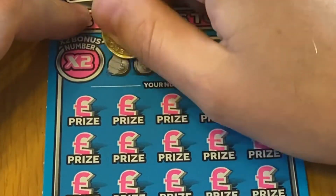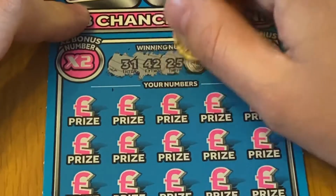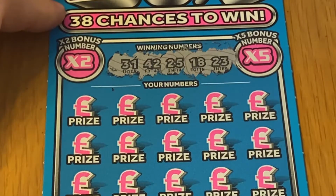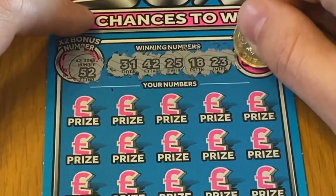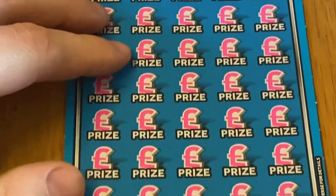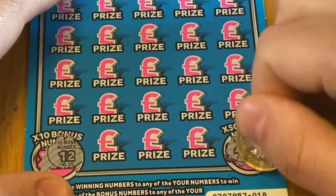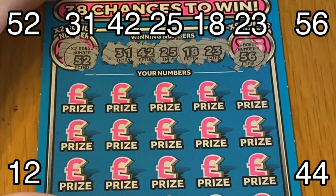Right, so our winning numbers on the first card, 18, are 31, 42, 25, 18 and 23. I'm going to scratch the bonus numbers as well and do them as we go along, just so we don't miss them. So I'll put these up in the corners. Our times 2 number was 52. Our times 5 number is 56. Times 10, we are looking for number 12. And times 50, we're looking for 44. So you can play along with me. Let me know if I miss any. And good luck. Here we go.